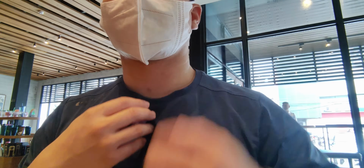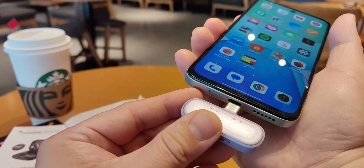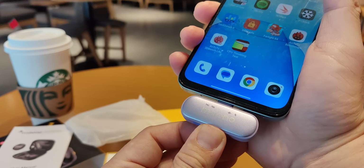And binili ko purple para in case I wear mga dark shirt like this one, kita mo may microphone pa rin. Hindi pitch black, halos wala ka makita. Para medyo may iba lang konti. And yung isa, the other one, nakakabit sa aking Redmi 13 right now, ginagamit ko for vlogging, yung kanyang receiver, which is a Type-C one.